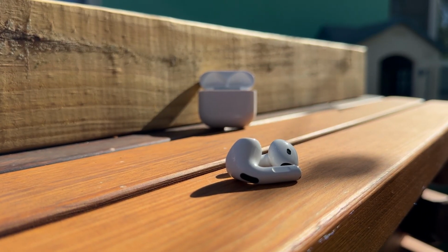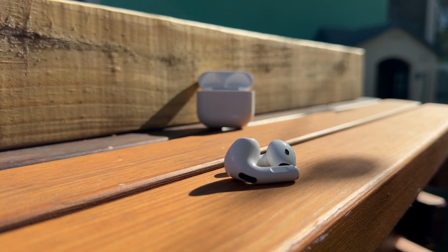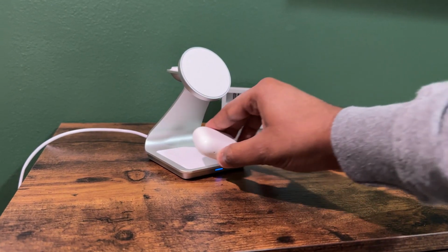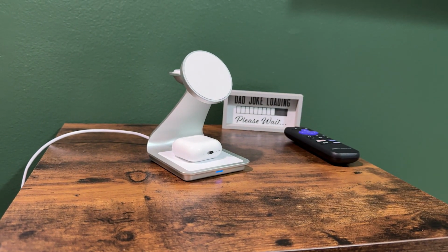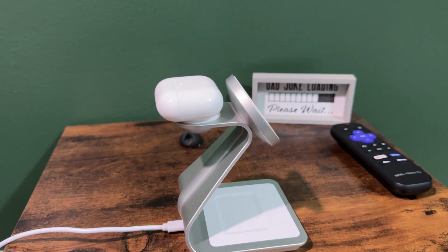Now, if you're deciding between the base AirPods 4 that don't have active noise cancellation or upgrading to these that do have it, it's about a $50 difference between the two. But I'm here to tell you that I would highly recommend getting the active noise cancellation model because you're not only getting that specific feature, but you're getting an upgraded case that includes the MagSafe and Apple Watch charging compatibility to it. You can, of course, still use a wireless charger or the USB-C wired connection as well, but you at least have more options to be able to charge.